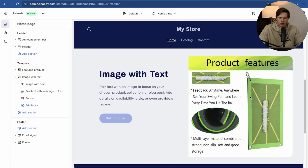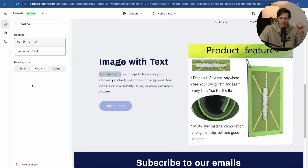So now we have an image on the right side there, but you'll see within this little section, we have, of course, image. Then we also have image with text. That's the header right here. And then we have pair, like right, that whole thing is right there. And we have a button as well. So starting off with the first one, if we click on that, we can edit that text. And let's just say this is going to be, we're just going to say a perfect swing. We'll call it that, just a nice little header that's kind of one line there.